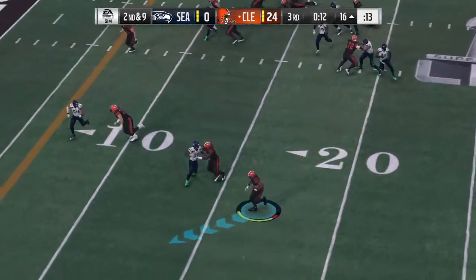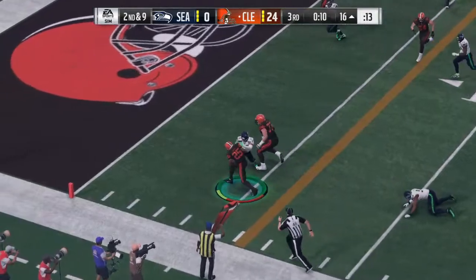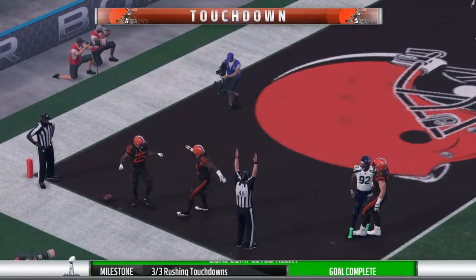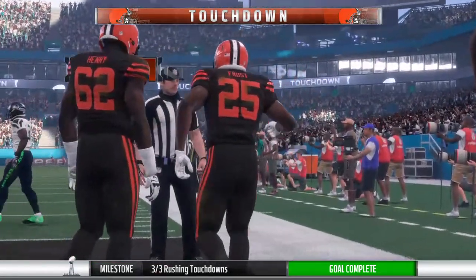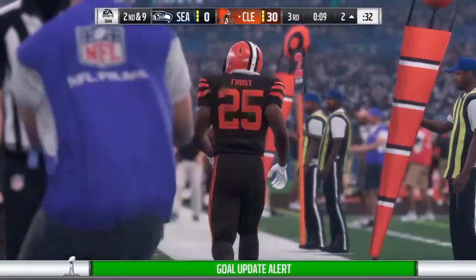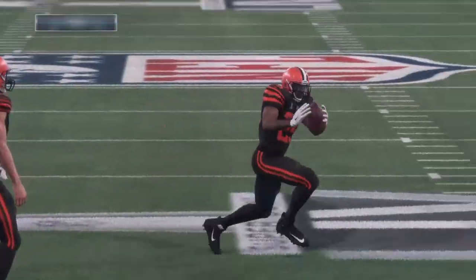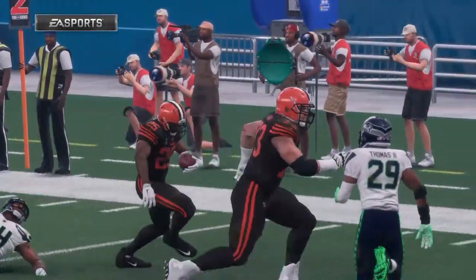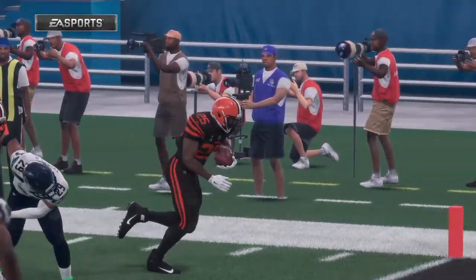Now they'll run it on the toss. Powerful running. And he'll take it into the end zone for a Browns touchdown. A great effort there. His 2nd touchdown of this Super Bowl. And the Browns continue to roll. And he certainly played a pivotal role with those 2 TDs and why they're up on the scoreboard right now.